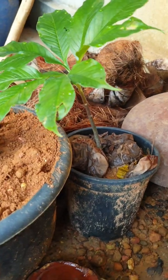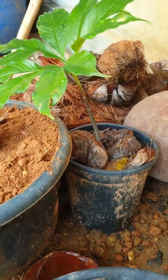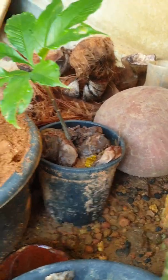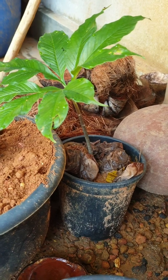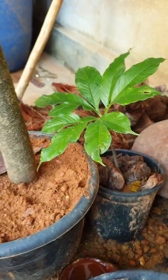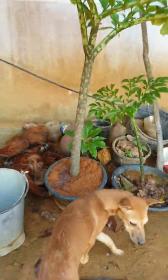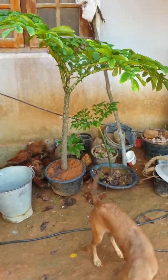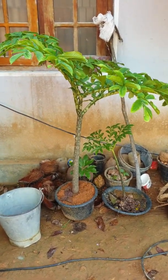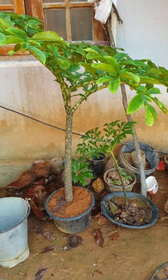And here's a small one, and you see they're all in pots because I will replant them in a place where, if there is a bad smell when they flower, it will not disturb us, too close to the house. And here is the very large, beautiful one, like a tree.